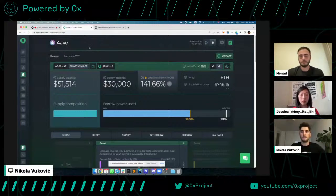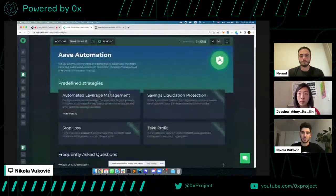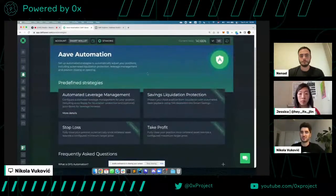So we're hoping to see all these L2 users that were priced out of mainnet returning to our dashboard. Right now it's just the basic mainnet automation, but hoping to see Optimism right here next week.